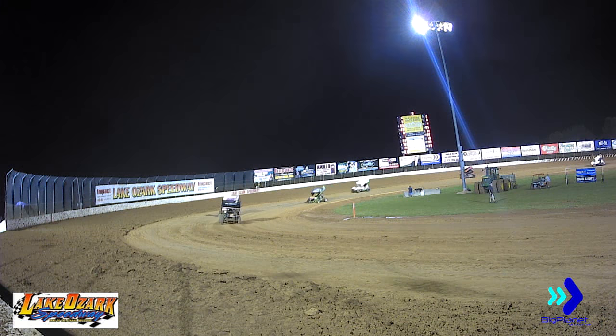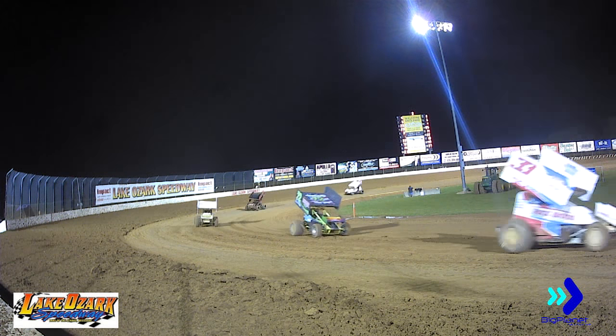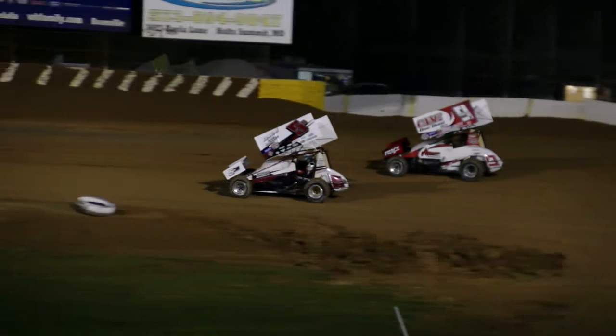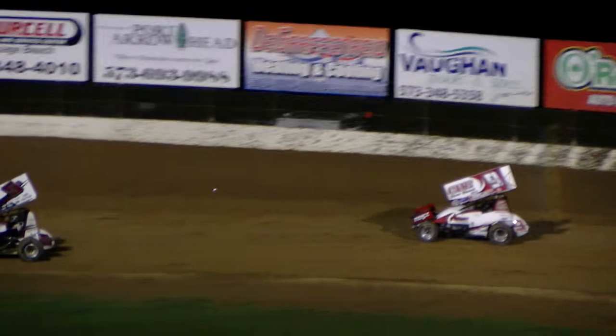As the top 3 pull to the front straightaway. What a race, fans. It's the 9X Paul Nienhiser, the 5D Zach Daum, and the 23 of Seth Bergman, your top 3 here tonight at Lake Ozark Speedway for night number 1 of the 360 Spring Nationals.